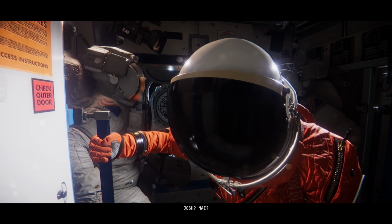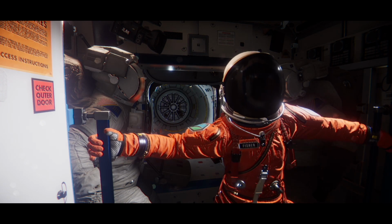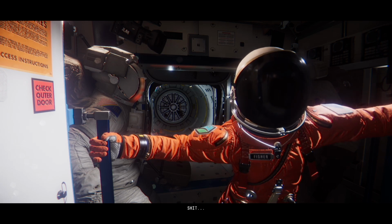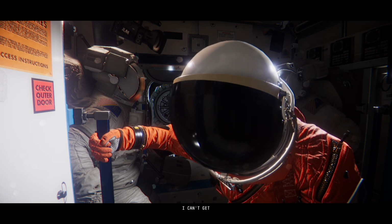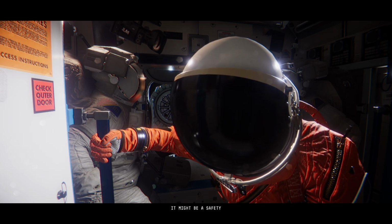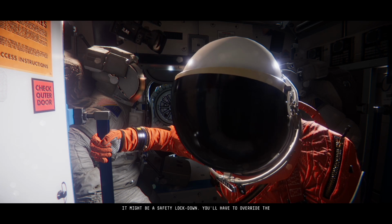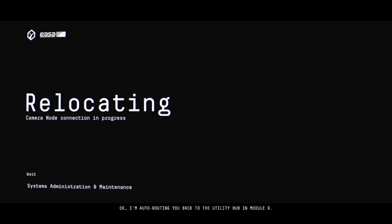Josh? May? Anyone? Shit. Okay. Yeah. I can't get out of here. The hatch controls aren't working. It might be a safety lockdown. You'll have to override the hatch from Module 9. Okay. Module 9. Hatch. I'm auto-routing you back to the utility hub in Module 9.